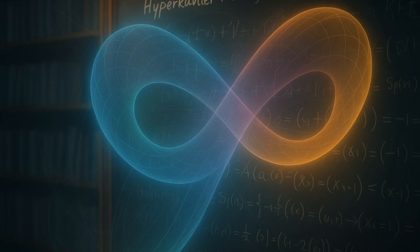The focus shifted really intensely towards finding new examples, especially compact ones in higher dimensions, and developing systematic ways to construct them. Moving beyond the four-dimensional K3 surfaces. Right, showing that this hyperkähler phenomenon exists in higher dimensions, dimensions that are multiples of four, actually. And a huge step in constructing these higher dimensional compact examples came from Arnaud Beauville in 1983. Yes, Beauville, a leading French algebraic geometer.